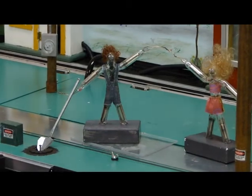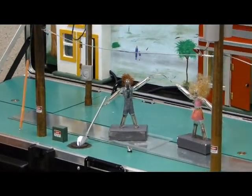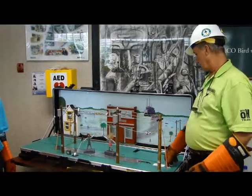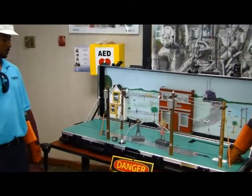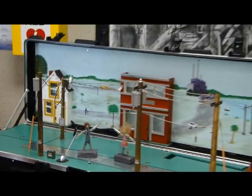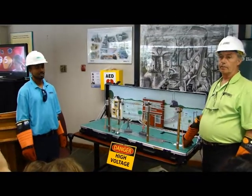Okay, what that's simulating, the individual receives a shock. If you notice someone was in contact with a power line down or digging and got contact with an underground wire, don't try and go to their rescue by grabbing hold of them, okay? Because what happens is the girl here comes over and tries to perform a rescue or pull them away, and they become part of the circuit. So we have two people electrocuted instead of the individual that made the contact. The best thing to do is call 911, okay, and have someone respond.